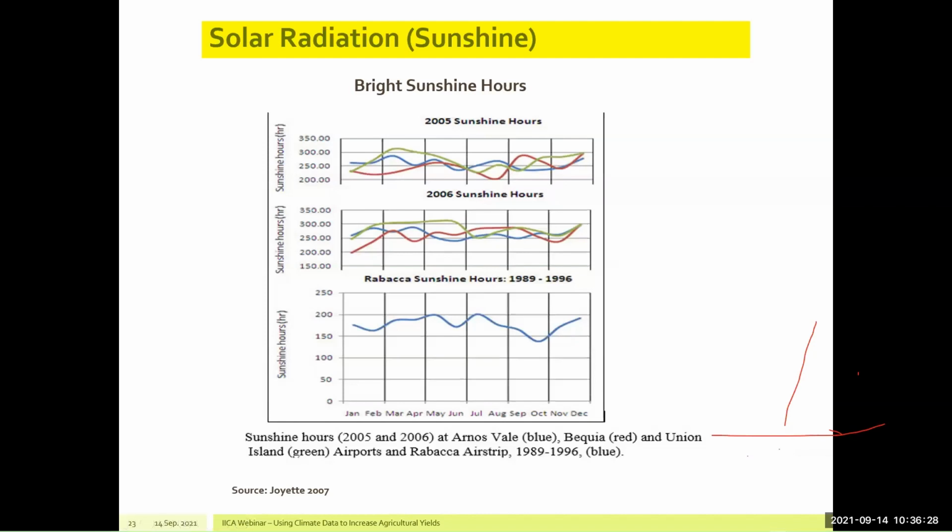numbers of bright sunshine. So we have brighter sunshine in the Beckway and the Amisvale Airport, that was the Met station at the time, which have over 200 hours of bright sunshine, whereas Rabaca, which is in the north, is over 100 and at times touching 200. And this is the same country, and it brings out the point that within a country you could have microclimates.